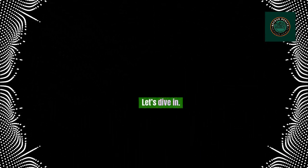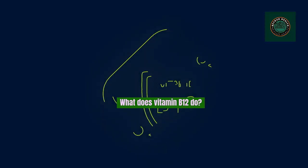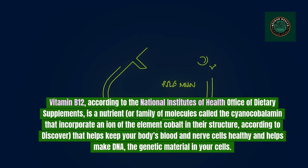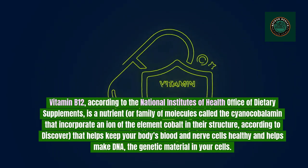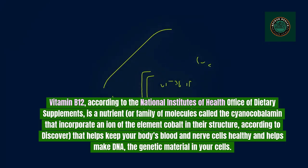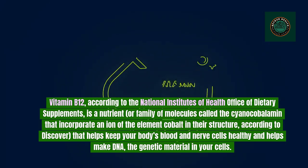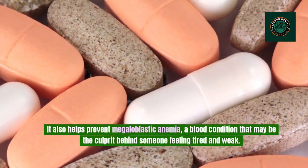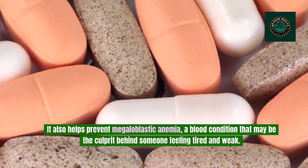Let's dive in. What does vitamin B12 do? Vitamin B12, according to the National Institutes of Health Office of Dietary Supplements, is a nutrient, or family of molecules called the cobalamins, that incorporate an ion of the element cobalt in their structure. According to Discover, it helps keep your body's blood and nerve cells healthy and helps make DNA, the genetic material in your cells. It also helps prevent megaloblastic anemia, a blood condition that may be the culprit behind someone feeling tired and weak.